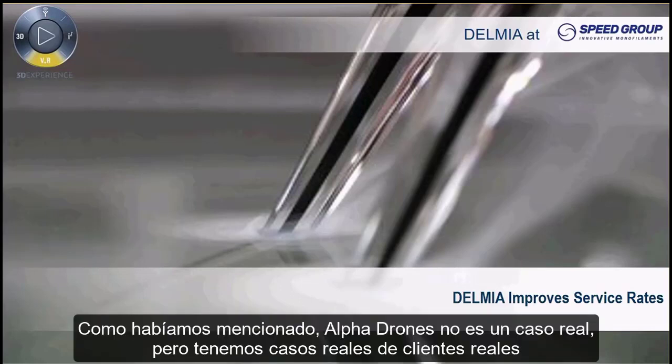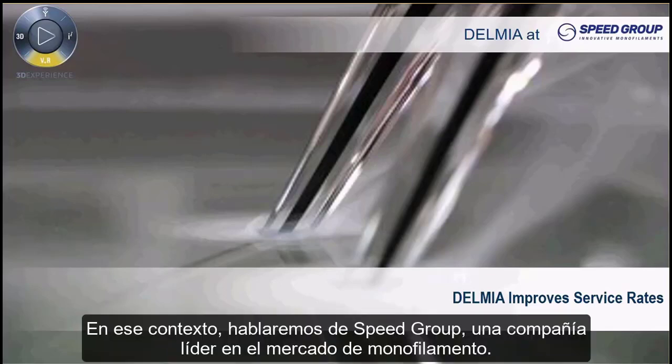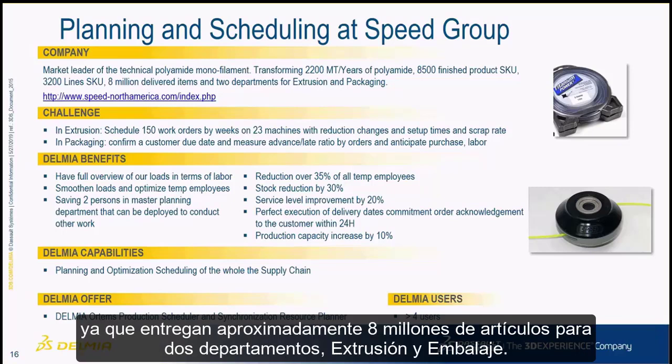So as we said, Alpha Drone is not a real case, but we do have some real cases and real customers using Ortems in real life. So in that context, we will speak about Speed Group. All right. So Speed Group is a company that is a market leader of technical polyamide monofilament. Basically, they have a huge number of finished products, a lot of lines to manage. They deliver about 8 million items, and they have to manage two departments, extrusion and packaging.